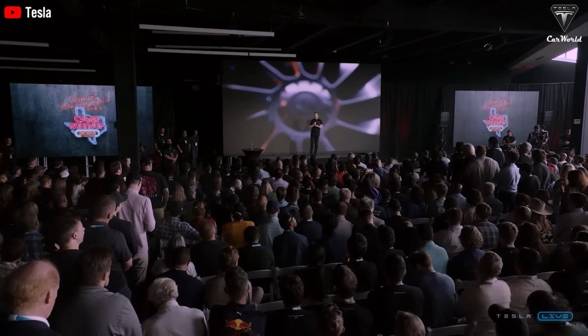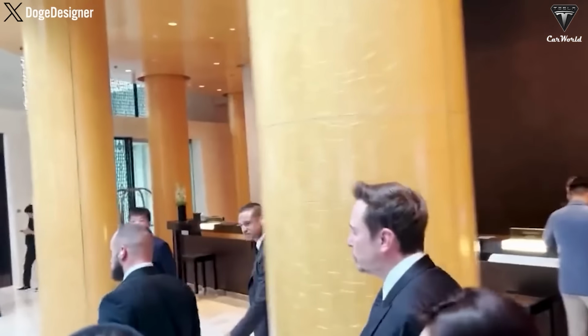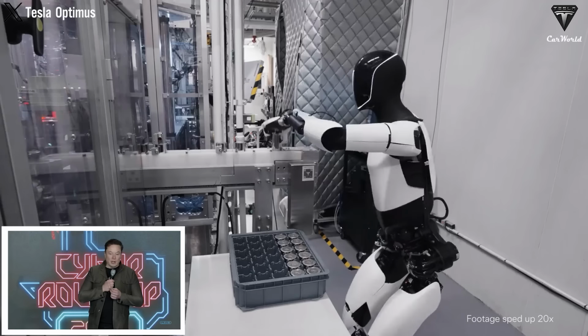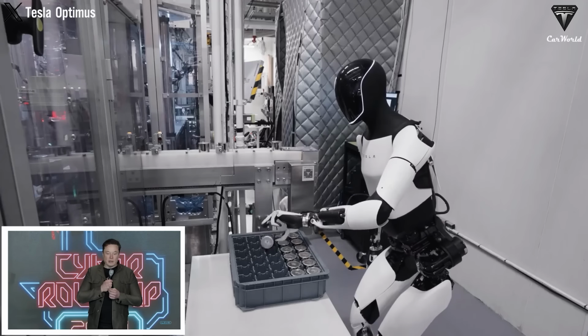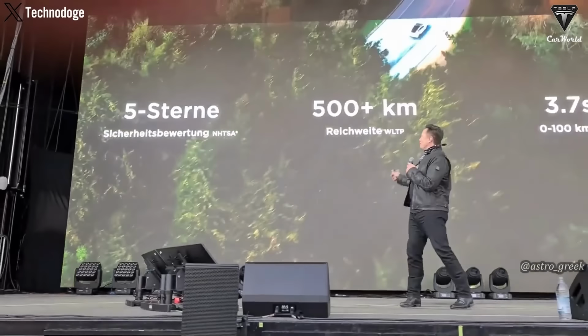He anticipated that each household might eventually have multiple robots performing tasks from household chores to personal assistants. Musk's vision for humanoid robots extends beyond industrial applications, envisioning a future where these robots become integral parts of daily life. Who doesn't want a C-3PO, he added, drawing laughter and applause from the audience. I think everyone in the world's gonna want one, like literally everyone.